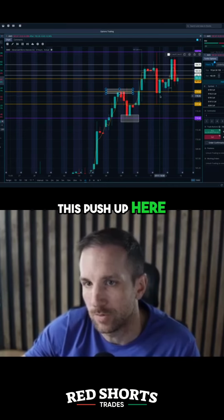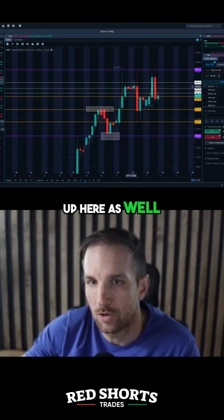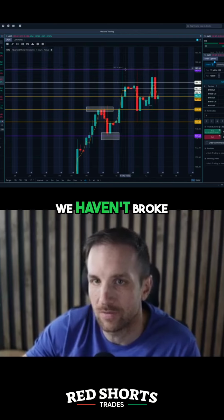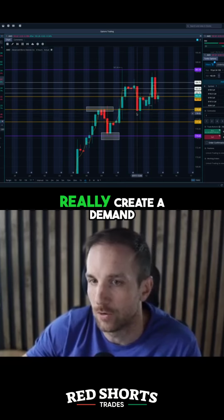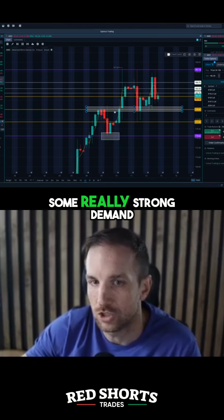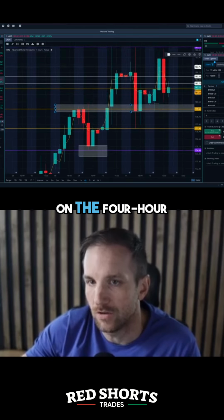And then we saw this push up here. We saw another pullback here and then a push up here as well, which these candles closed above these here. So we are in the process of making even higher highs. Now we haven't broken above these wicks yet, but we did break above the body. So that's enough for me to really create a demand zone down here to understand that, cool, we actually probably have some really strong demand and buyers stepping in here. And it's actually what we saw on the 4-hour.